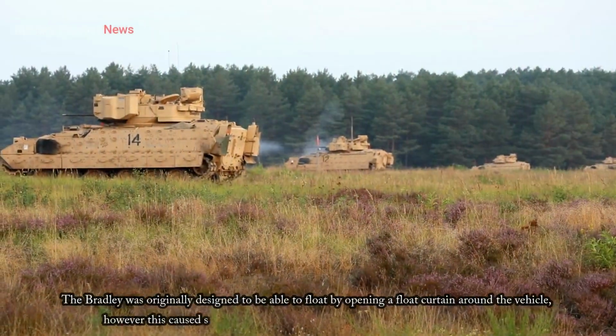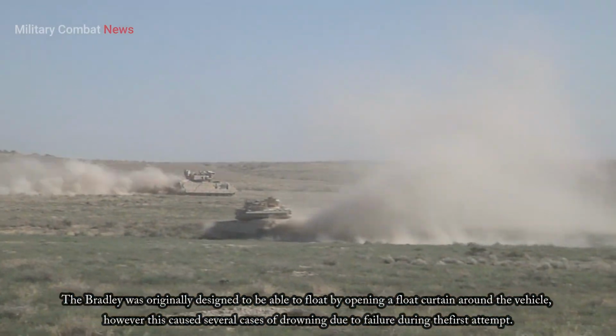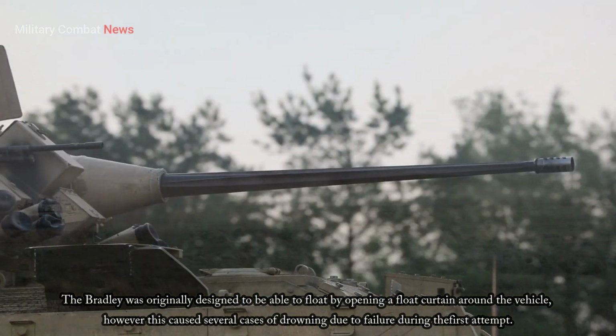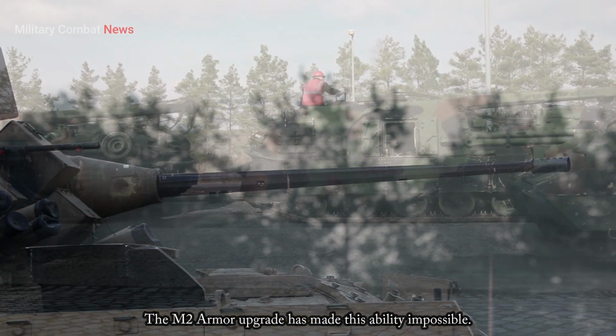The Bradley was originally designed to be able to float by opening a float curtain around the vehicle, however this caused several cases of drowning due to failure during the first attempt. The M2 armor upgrade has made this ability impossible.